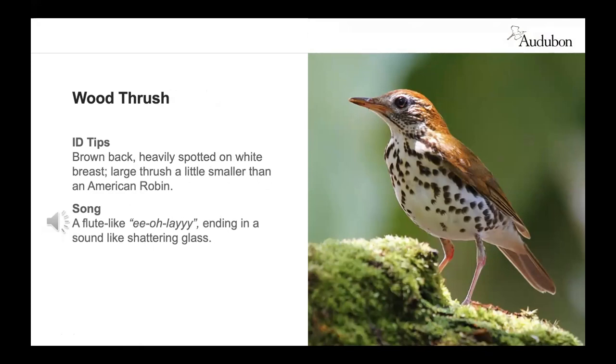And this is a wood thrush. They have a brown back, heavily spotted, white breast. They're a ground forager for insects and earthworms associated with leaf litter. They're kind of a pot-bellied thrush with a short tail and upright posture. They're reddish brown above and white with bold blackish spots below. And the spots are very distinctive.